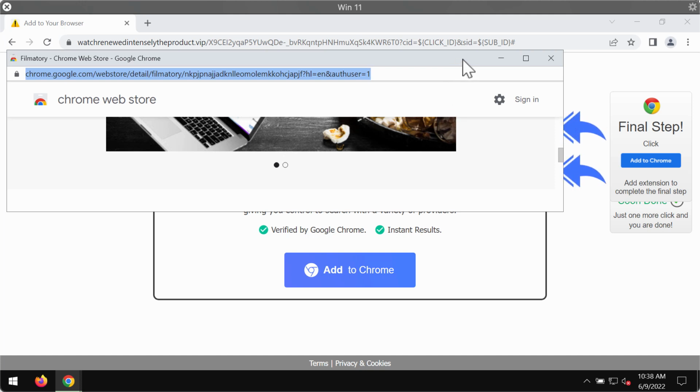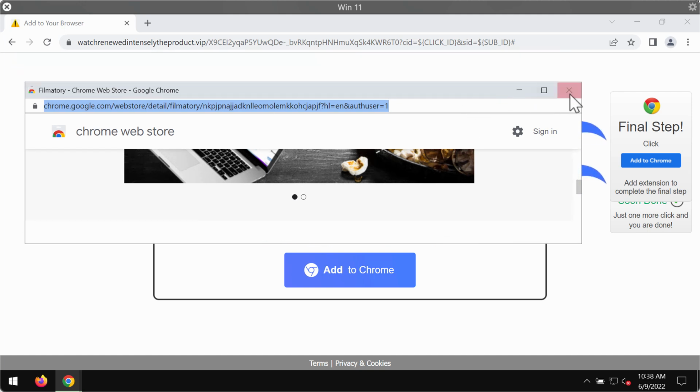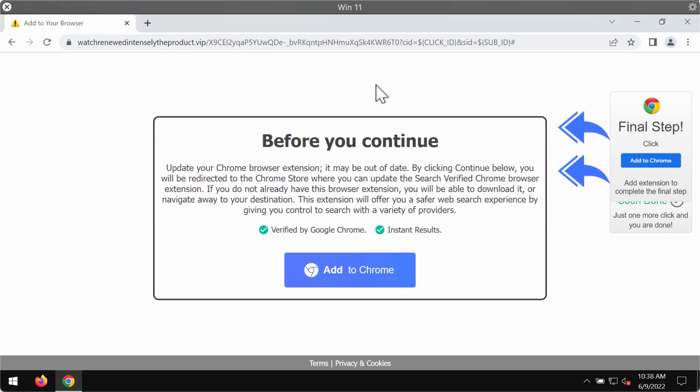What kind of extension is promoted depends on some IP or regional settings, so it may vary depending on the geographical location of the specific computer. But keep in mind that these, of course, are fake Chrome update alerts. Therefore, please don't interact with these pop-ups. Do not install any of such fake Chrome updates.